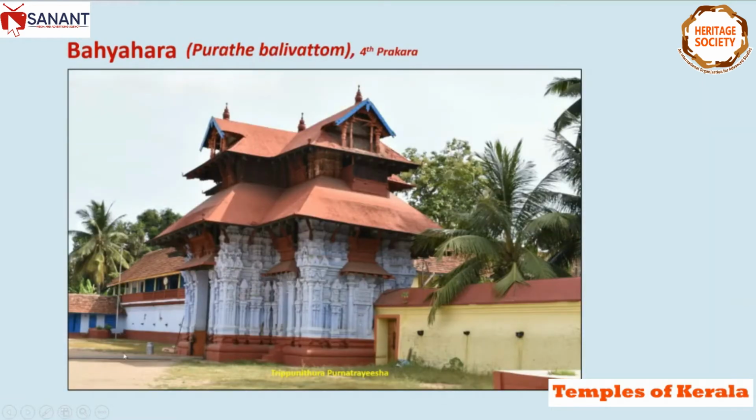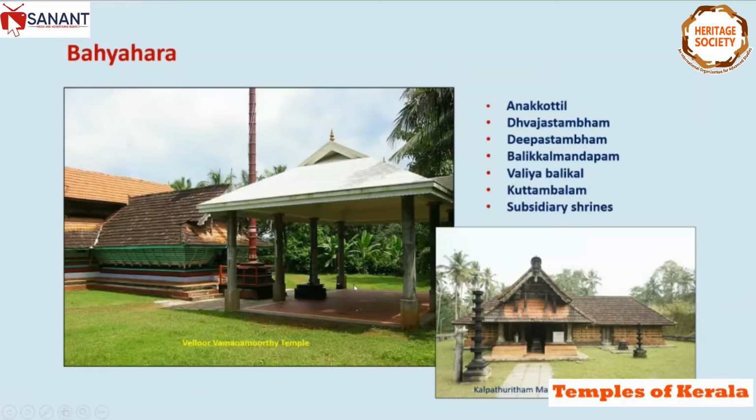Now that we are in the fourth prakara, the Bahyahara or Puratte Balivattam. So this is the Gopuram. This is the Maryada, the wall. We entered through this one and we have reached the Bahyahara, or the Puratte Balivattam, or the fourth prakara.